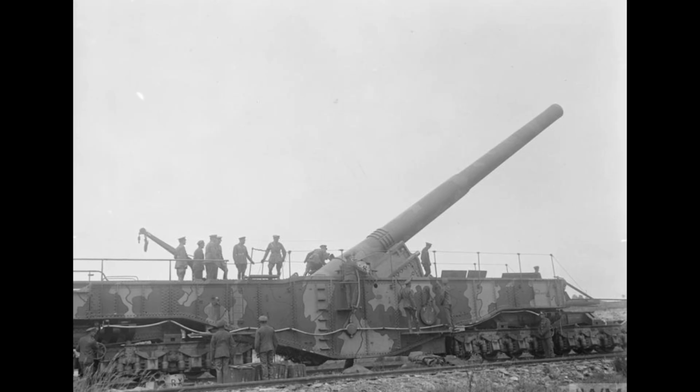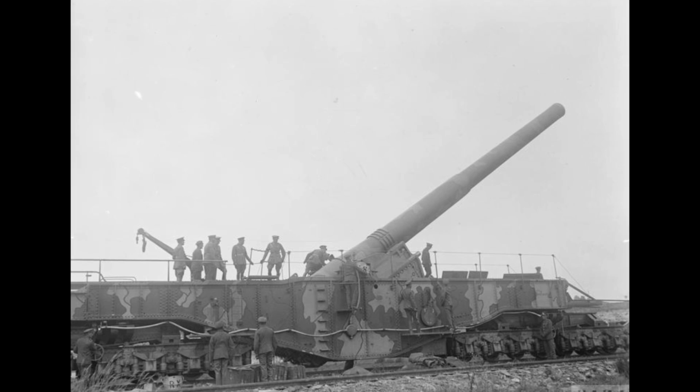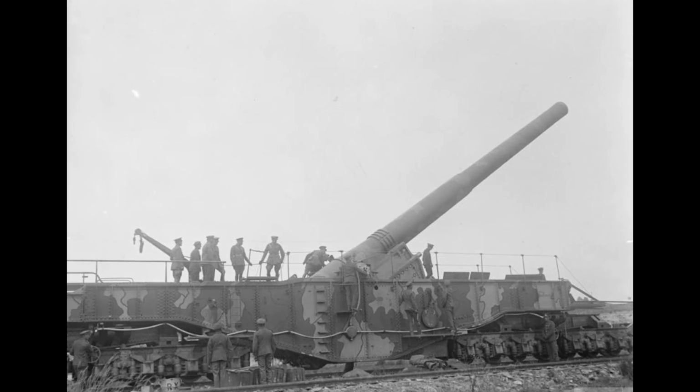The new elevation mechanism had to be specifically designed for railway operation, unlike the barbette-mounted systems designed for battleships. The gun would need to fire at angles up to 43 degrees of elevation, giving it a maximum range of 42,000 yards, nearly 24 miles.